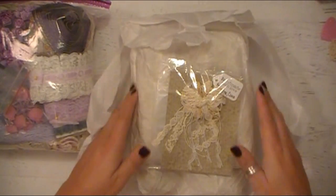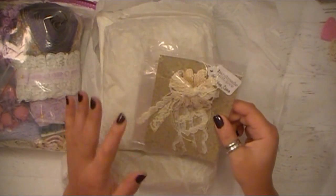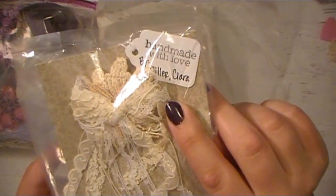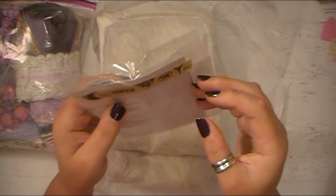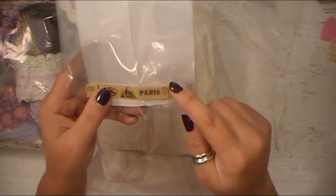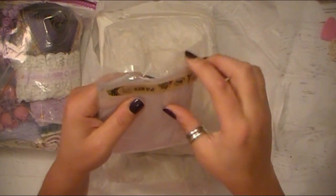Oh, wow. Look at this. Look at the way she packages. I love this. I'm such a sucker for packaging. So this says handmade with love, and it has her name right there. And this is one of her bows that I purchased. Oh, look at that pretty washi tape. I love that. I love Paris. Matter of fact, I'm going to reuse that piece because I like to use washi tape on different things that I send out as well. So this is just gorgeous. Let me get into this.